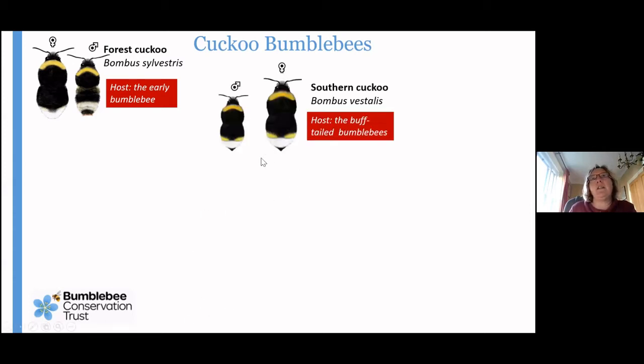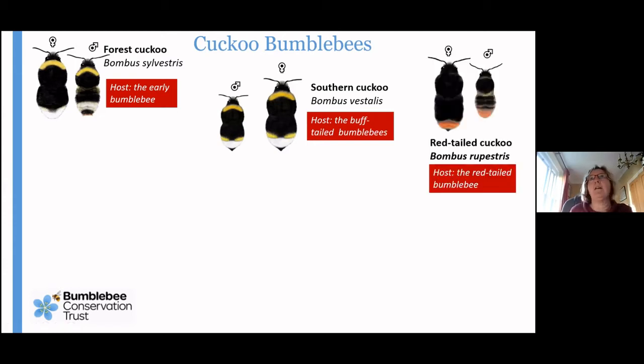This one I've seen a lot in Pembrokeshire, the southern cuckoo, Bombus vestalis. You'd expect it to be in reasonable numbers because its host is so common, the buff tail. And again, yellow collar. They do have two yellow bands, but the second one is actually adjacent to the white. It kind of tops the white and there's a notch in it. Like that is a break, a clear break in the yellow band, which is really distinctive in some cuckoos, I should say.